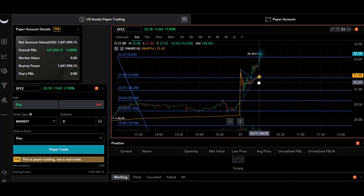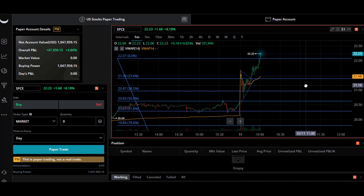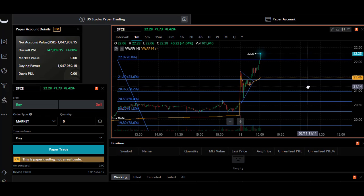I'm up $350 on the Dana personal account, so it's fine. This stock is really going up, and it is hurting my heart. My heart is aching. 21.70 I'm out, and it's up at 22.28.